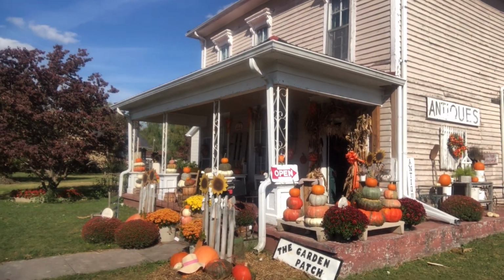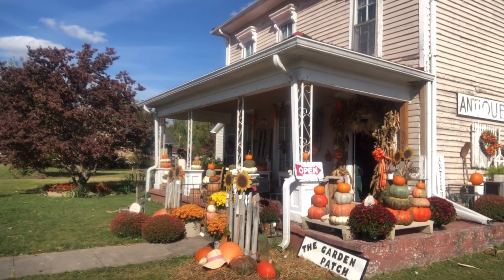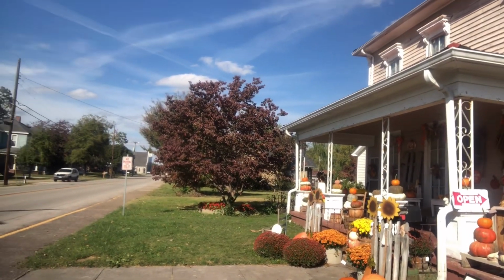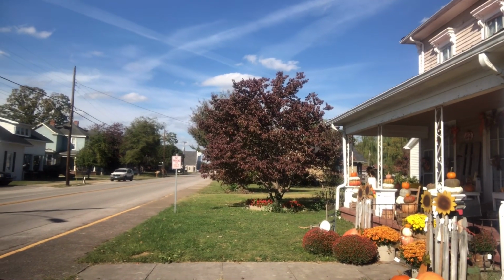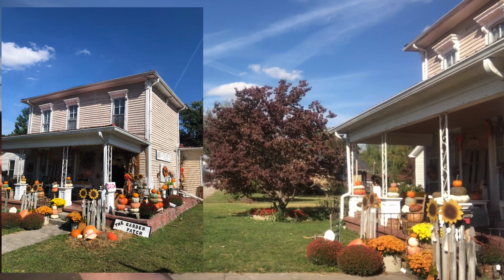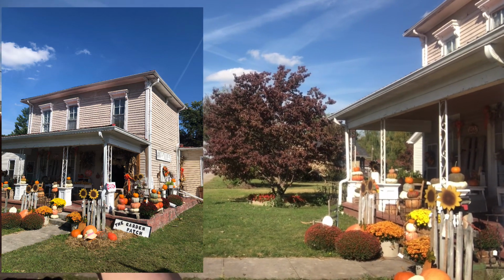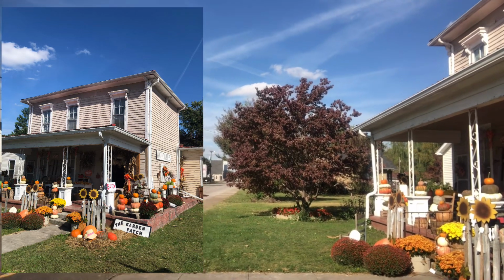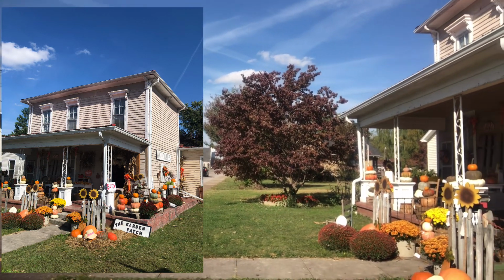I come up here twice a year. I always come in the summertime for plants. And today I'm looking for fall and pumpkin decor. And I'm actually gonna come back for her Christmas open house the second weekend of November. And I think I'm going to bring a group of friends.